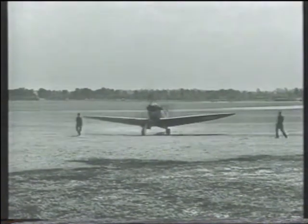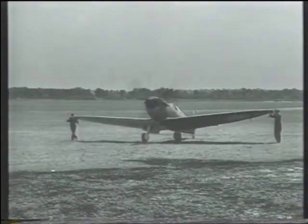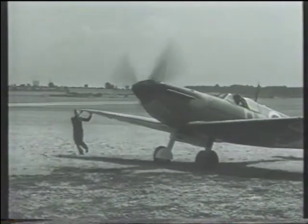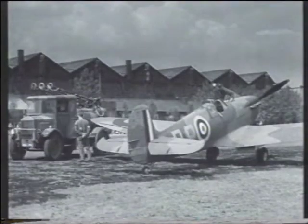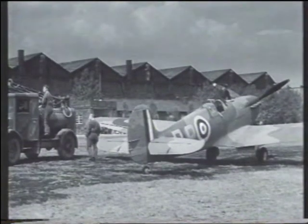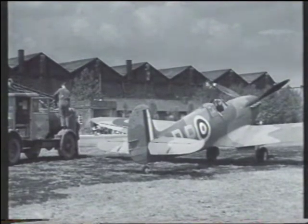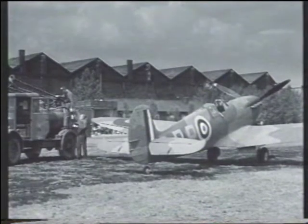A Mark I taxis in. The pilot's visibility from a Spitfire on the ground is severely limited by the engine. The airmen are required to guide the machine as it approaches the hangars and other parked aircraft. When this aircraft was engaged in the Battle of Britain a few weeks later, the refueling and rearming would be a good deal less measured and leisurely.